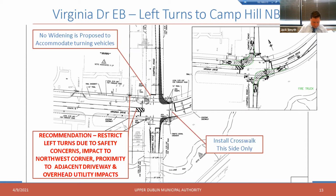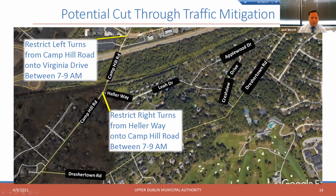The last slide, or second to last slide, is in regards to potential cut through. So before COVID, we did go out and take a look at Applewood and the turns from Dreshertown onto Applewood and then down at Heller Way and Camp Hill Road. And it looked like about 100 vehicles were diverting and using this as a cut through to get around congestion such as the Drescher Triangle. So to counter that, one recommendation would be to restrict right turns from Heller Way onto Camp Hill Road between the hours of 7 and 9 in the morning.